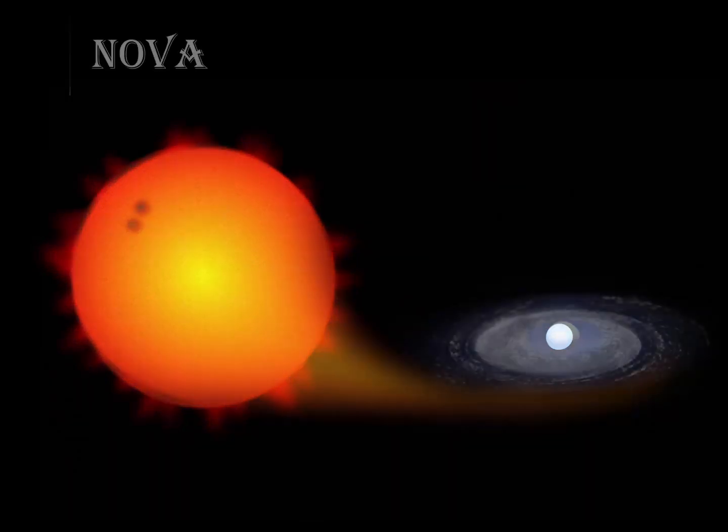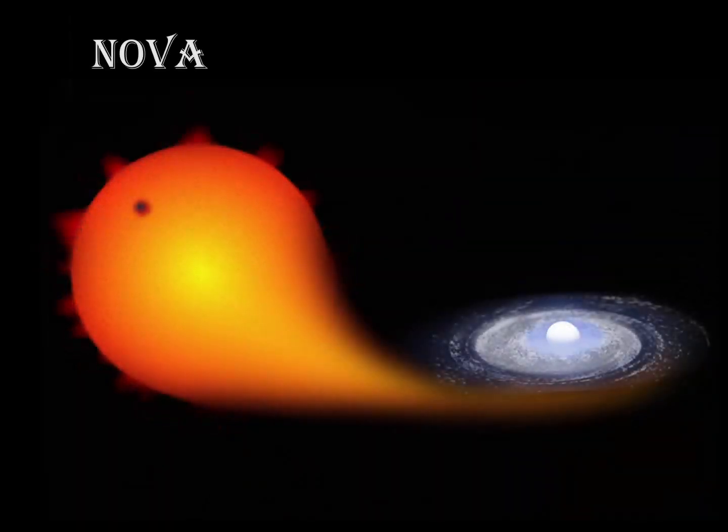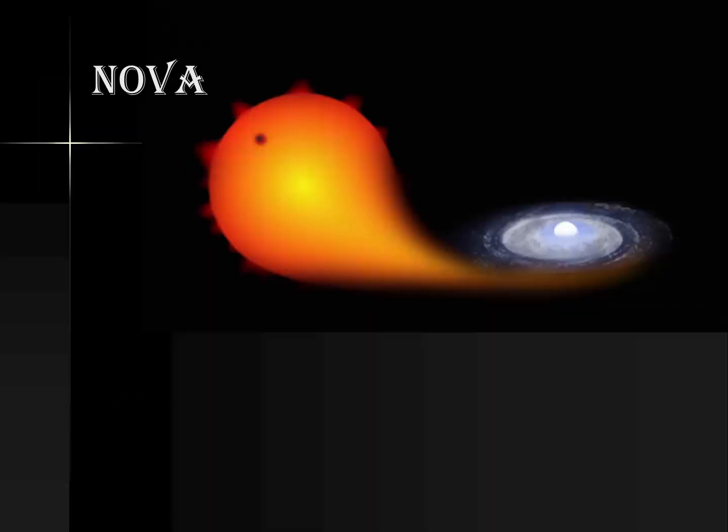Because the neighboring star can shed some of its solar wind or some of its atmosphere onto the neighboring white dwarf. Keep in mind that neighboring white dwarf is still extremely hot, temperatures in the 100 million range. So if a significant quantity of hydrogen piles up on the white dwarf neighbor, it may restart fusion, and that will give us a nova. So, what is a nova? And a few important facts of novas.